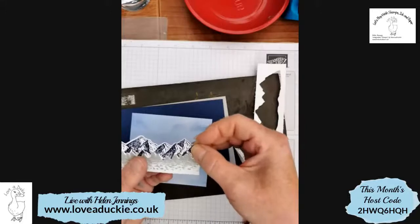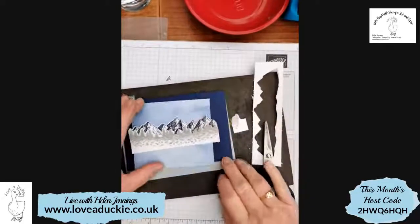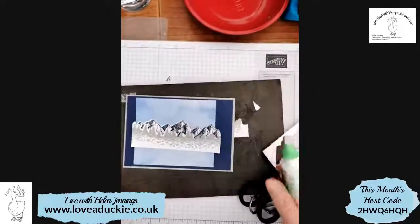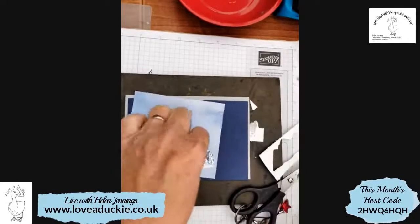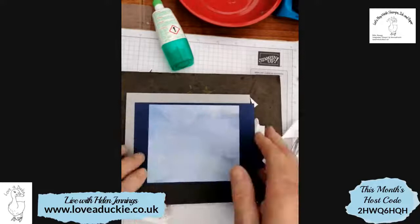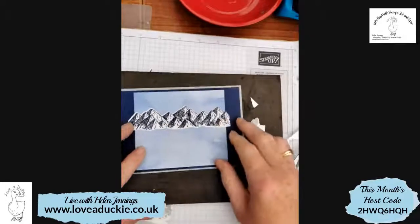And then the same with this. Let's line that up behind there. Snip that off there. And that off there. Right. Down just slightly. I'm going to take my sky and put that on there centrally. And then the mountain range, and have that coming up about there.